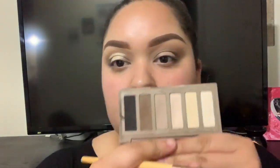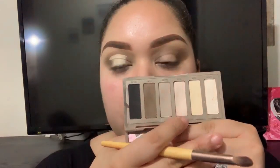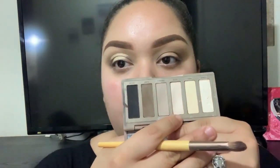What I'm gonna do is get myself a packer brush, like this one, and in that same palette, the Naked Basics palette, I'm gonna take this color right here and put it on that halo. I don't know if I'm doing this right. I don't really care if I'm doing it wrong. At least I'm trying.